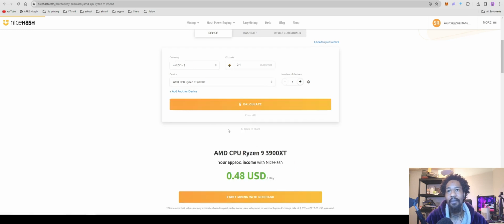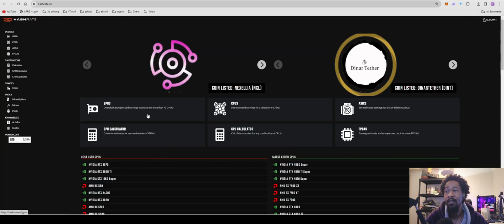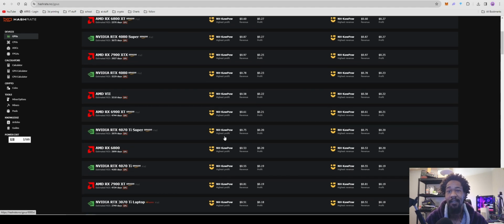I actually just picked me up one of these 3900 XTs and woof, yeah, 16 bucks a month with one CPU. I like that. And then also for your graphics cards, another place to check out is going to be Hashrate.no. I love to come here. Once you get more advanced in the crypto mining, this website is going to be your godsend.